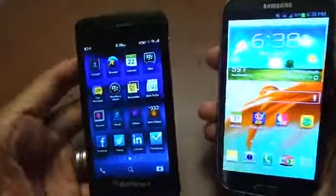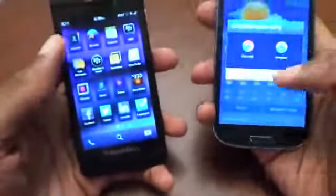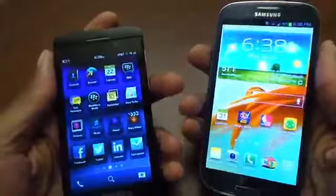But on hardware and design, just looking at both devices, definitely the S3 is thinner, as you can tell. I mean, it is a curved back. It's a bigger phone, but it's definitely thinner, and it's a tad bit wider to hold in the hand. It's a little bit more awkward to hold in the hand versus the Z10.